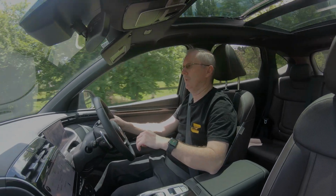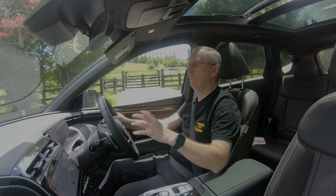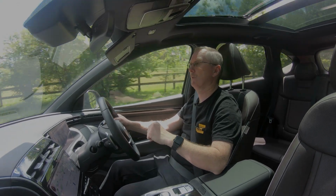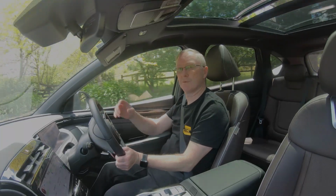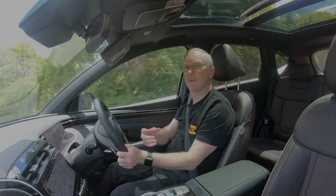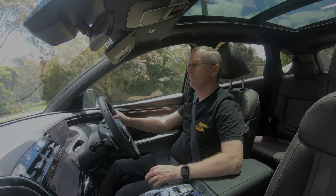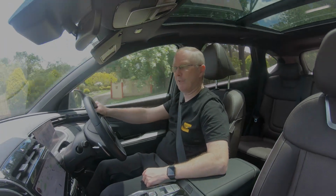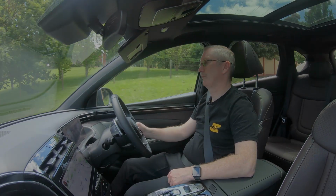So once you actually get going, this Tucson diesel is actually a really nice car to drive. It feels very solid and planted on the road. The engine and the gearbox work really well together. Having 8 speeds for the gearbox obviously helps with torque delivery for the engine, which is obviously what diesel engines are all about. The diesel engine isn't very noisy either, it's actually quite quiet. So it makes for a nice relaxing journey.